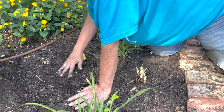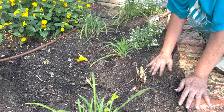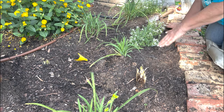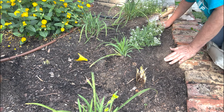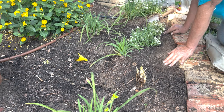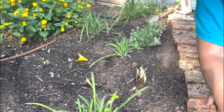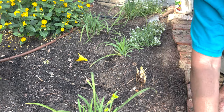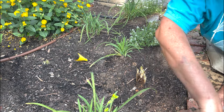So now you can see where I had 4 daylilies, now I have 7. Okay. So I'm very happy with that. And I will go get my hose and water them in. Oh, another weed. Sometimes I have to go in between the bricks to get the weeds.